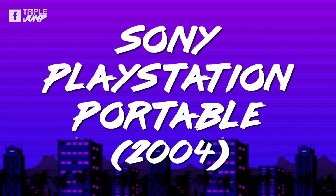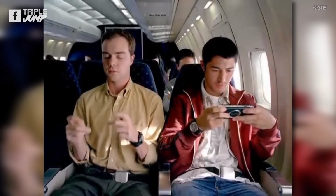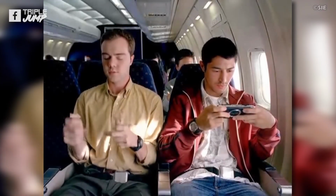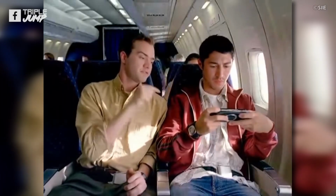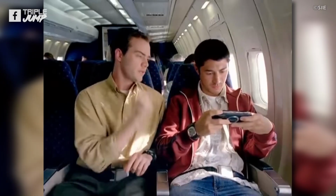Number 5. Sony PlayStation Portable, 2004. The PlayStation Portable, or PSP if you want to get time sensitive about this and then squander the time sensitivity of how you're being time sensitive about this by explaining how time sensitive you're being about this, was Sony's first attempt at a handheld console, and compared to some other first attempts on this list, we have to say it was a darned good one.